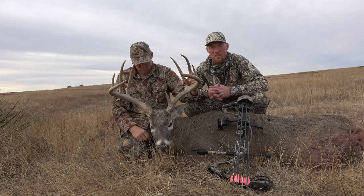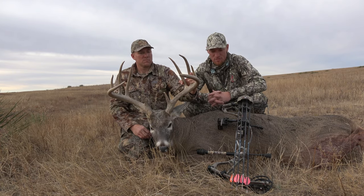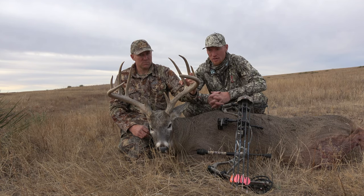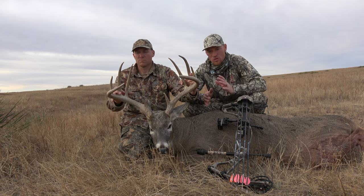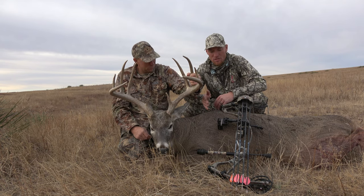We could tell he was acting really funny, like he wanted to lay down. He took a final death run, if you will, and he tumbled down here at the bottom of the hill. But since we didn't know exactly where the hit was, we tried to look at it on video and figure it out, but we weren't 100% confident, so we backed out.